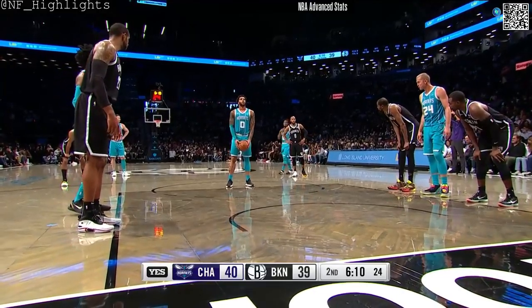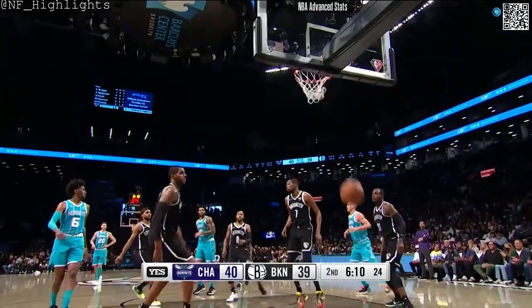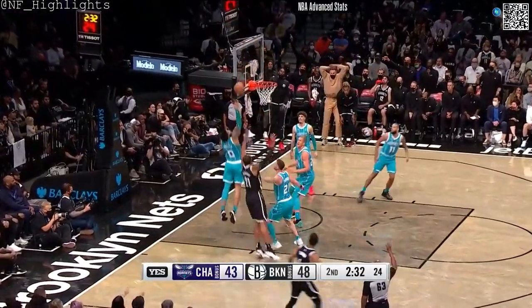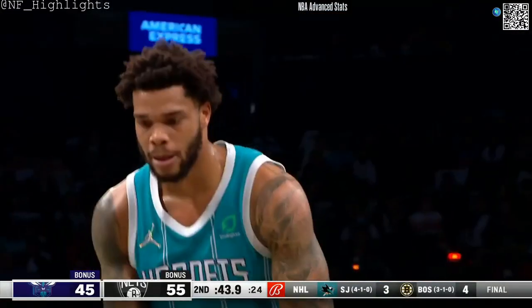That was an improvisation. Oh, you're good. How did it feel though? Did it sound like it fit? Like Mills dips inside. Good movement here. Brown, not that time. Rebound secured by Bridges. I always thought it was 7 feet. I do too.